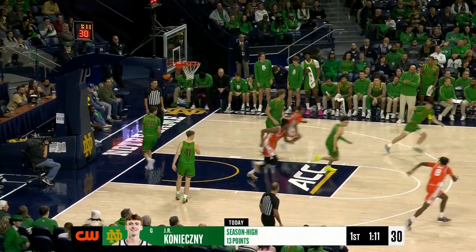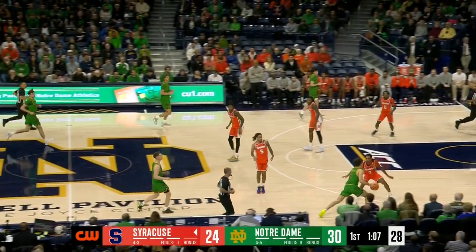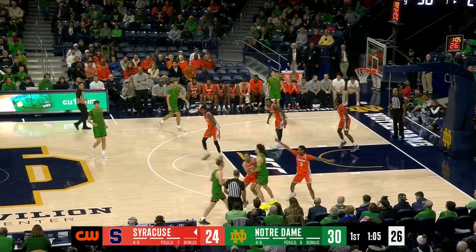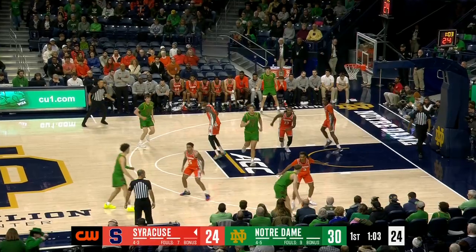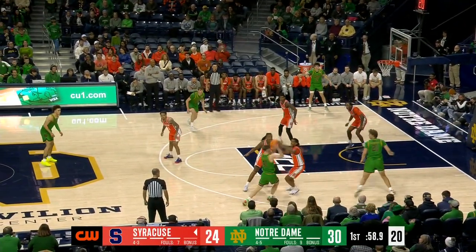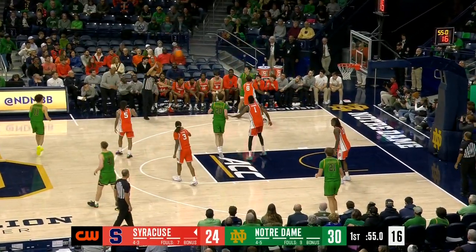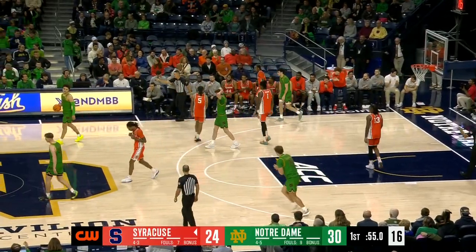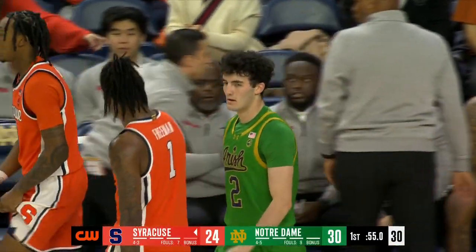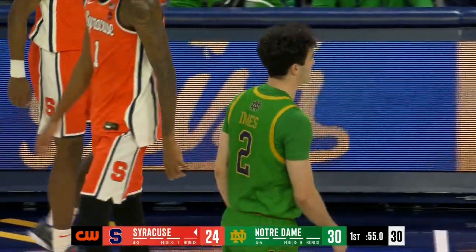Spin move and the lay-in. Lucas Taylor for the Orange. Nice move by Taylor, a little up and under. And the finish. Still reeling over that dunk by Konieczny. Taylor, the senior transfer from Georgia State, gets in the box score. Imes trying to save it on the sideline. And how many times have we seen that in this first half, Brian? And Notre Dame still leaves the door wide open for Syracuse with those turnovers.